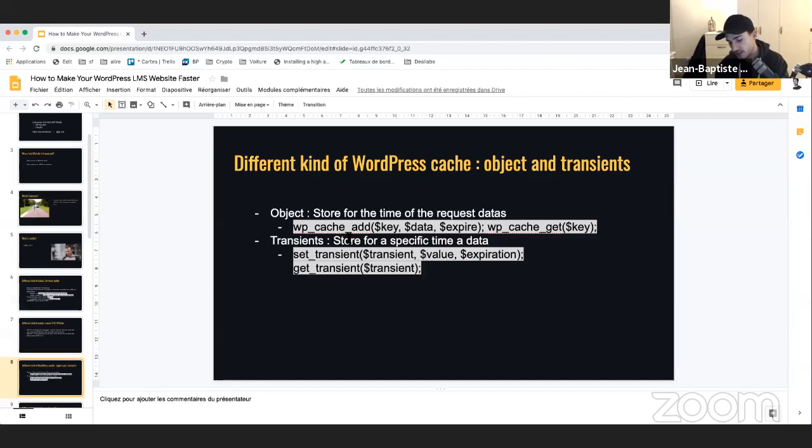Let's imagine you want to display the latest tweets of your Twitter account on your website. What you can do is request the Twitter API to display them.